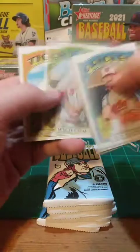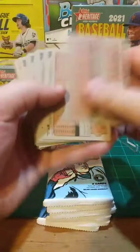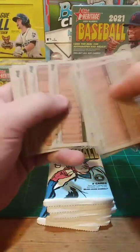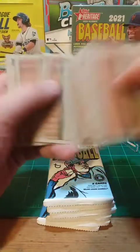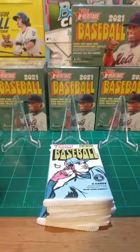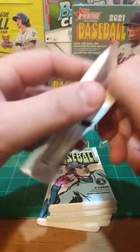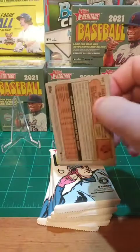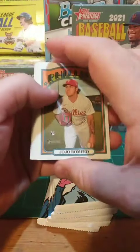Ripping some Topps Heritage High Number tonight. Definitely always got to check the backs because they could have French text or other weird stuff. Basically, those error cards that are like intentional errors. Hope I pull some ink.